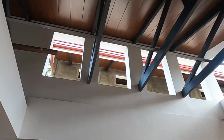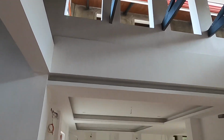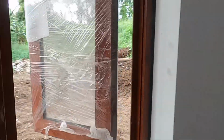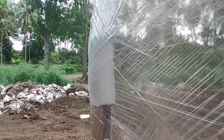These windows here will share a lot of that additional light that you need from the outside, so you don't have to run the lights on. There's another window up there. But I was talking about the windows here, how they actually open up, good solid feel to them, both sides.